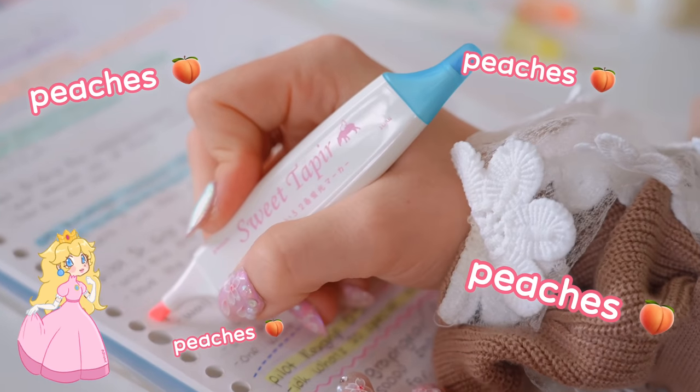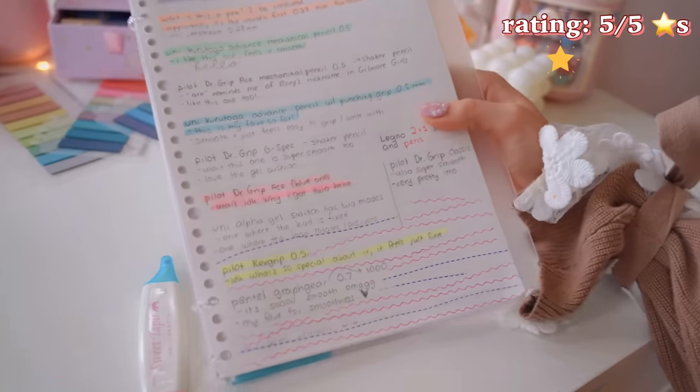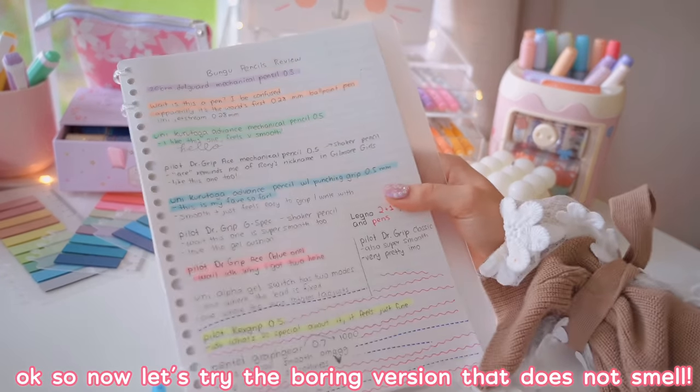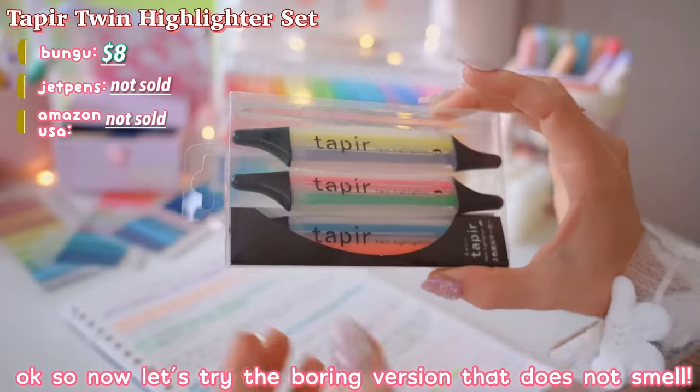Peaches, peaches, peaches. Okay. I really like this one. Okay, so now let's try the boring version that doesn't smell.